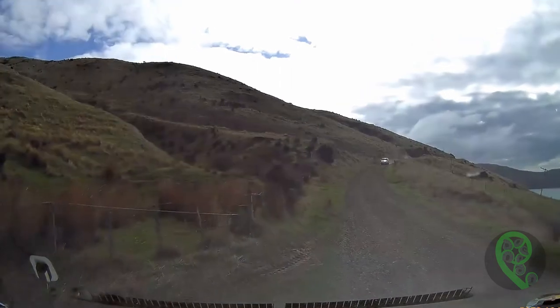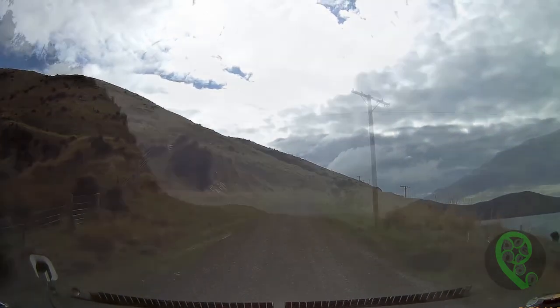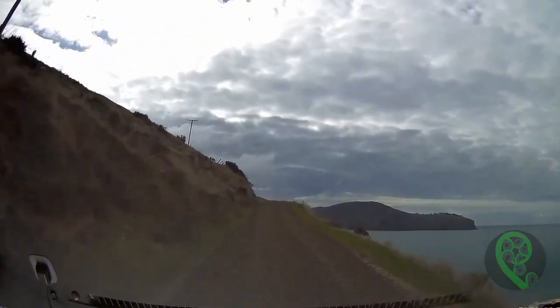Just going to pull over here for a moment and let this gentleman pass coming the other way. Now the road, as you noticed, is rather narrow and there's not a lot of passing places along here.